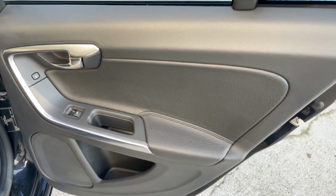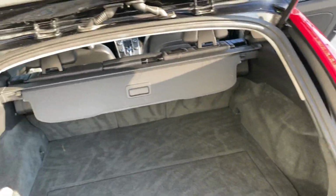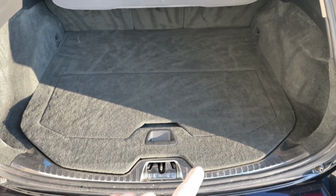Door cards again looking good. A quick look in the boot then. The boot is huge, got a load cover as well to stop anybody prying into your boot, so you can just pull that too, which is working. You've got the split level boot floor, which is looking fresh.